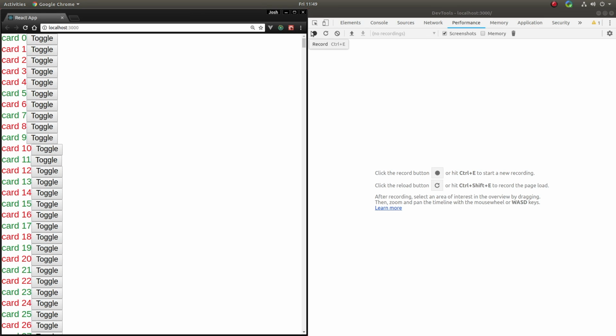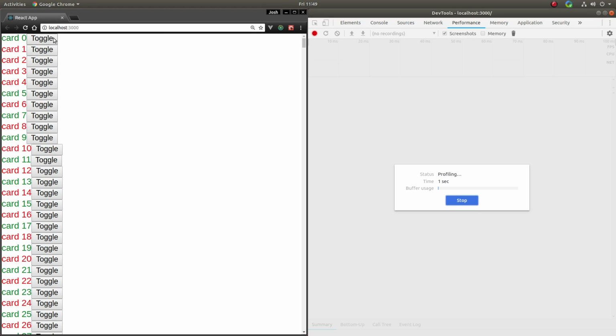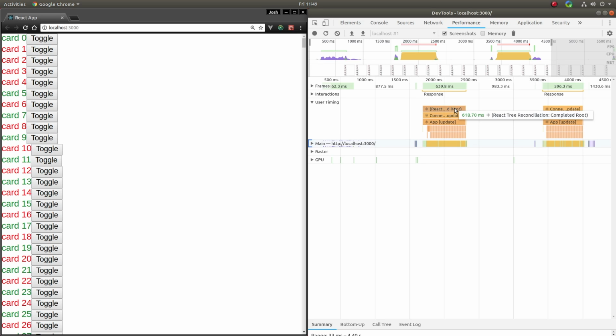I have here a pretty standard to-do app. Let's take a look at its performance. When I toggle this to-do, there's a slight delay. I don't know if you can see it, but we'll see it here in the performance tab. So we can see it took 639 milliseconds to toggle that to-do.